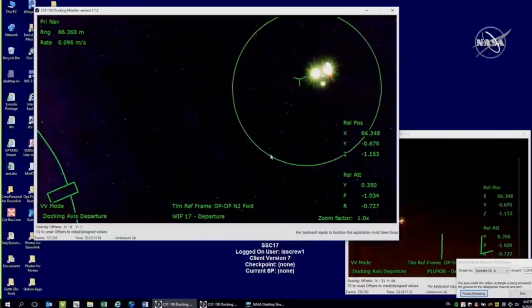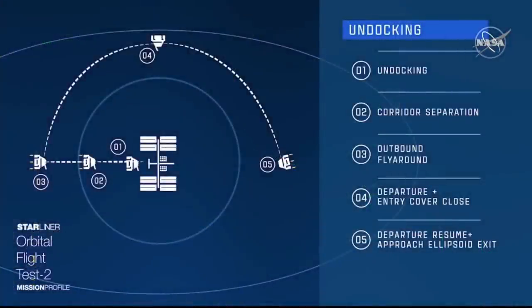If you draw a vertical line straight through the International Space Station, it'll go right to that point. You can see on this graphic to about the number 4. There's another burn, called the departure initiation burn, that allows it to swing.